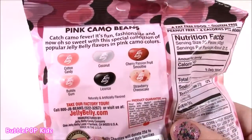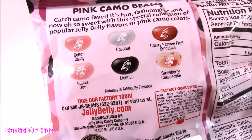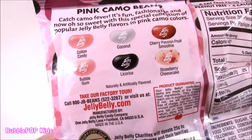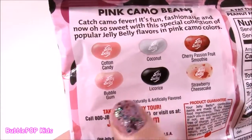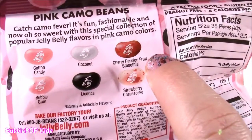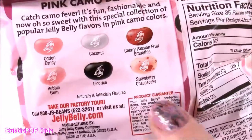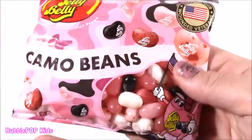Ooh, and here are the flavors. Yeah, and by looking at these, I know I'm gonna love them. They're like all my favorite flavors. First of all, my favorite jelly bean flavor in the world is the black licorice. I love it. We get one of those. Bubblegum, cotton candy, coconut, another fave, cherry passion fruit smoothie, I've never tried it, and another fave, strawberry cheesecake. So they're all like pinky colors. Let's test them.